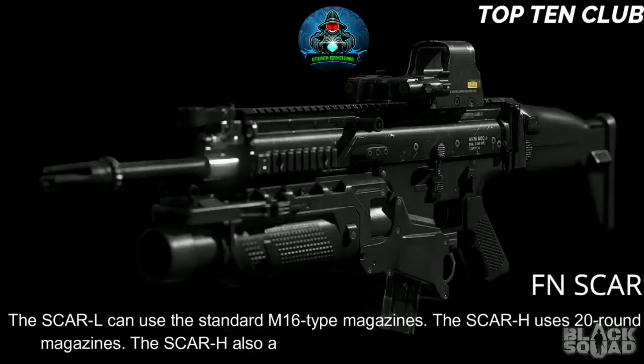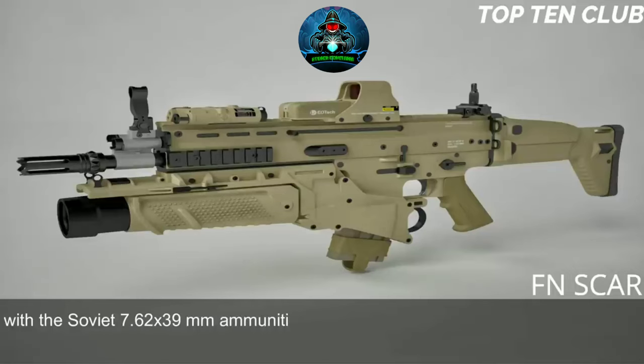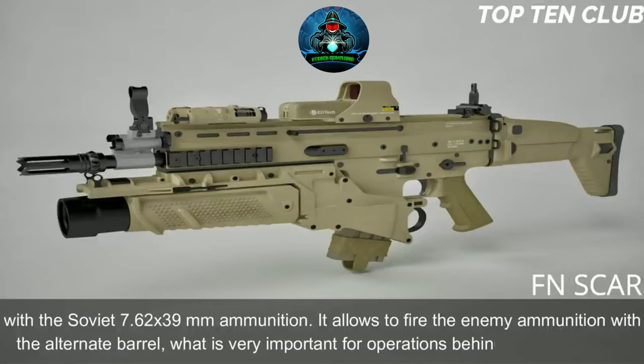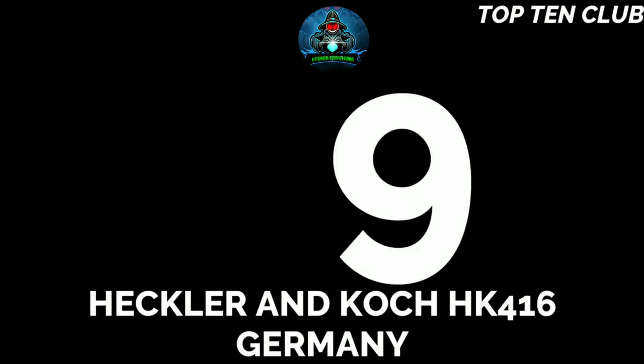The SCAR-H also accepts the standard AK-47/AKM magazines with the Soviet 7.62x39mm ammunition. It allows firing the enemy ammunition with the alternate barrel, which is very important for operations behind the enemy lines. Number 9. Heckler & Koch HK416, Germany.